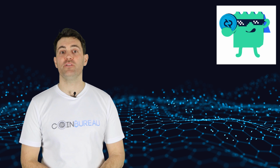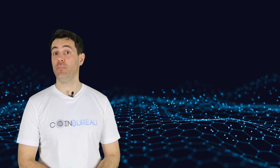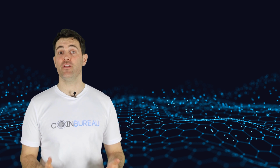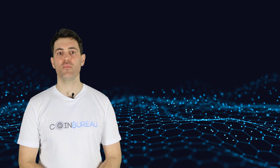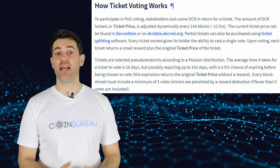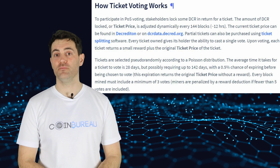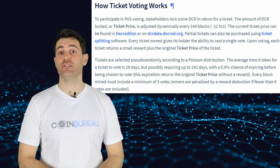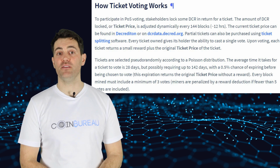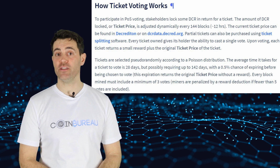These ticket holders will then earn 5.8 DCR per block, or about 1.16 Decred per ticket holder, given that there are 5 tickets in a block. In terms of voting, this is done through the use of a lottery system to select active voting tickets for a block. It's a random selection of tickets over a specified period of time. Once a ticket has voted or expired, the funds and the block reward are returned to the owner.